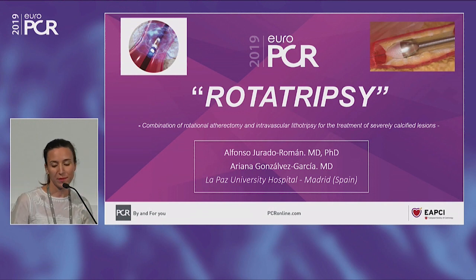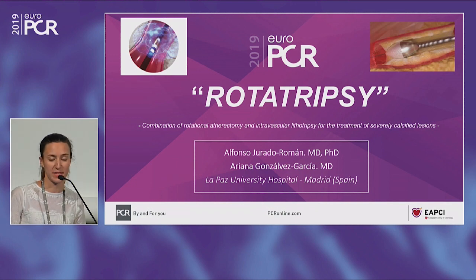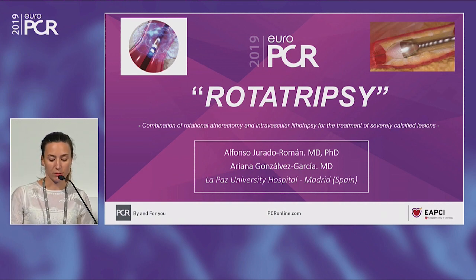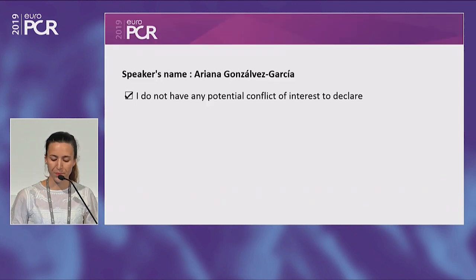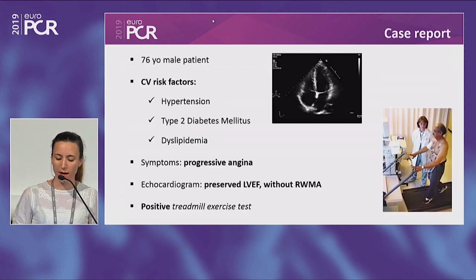Hi, good afternoon. I'm Mariana Gonzalez, from La Paz University Hospital. First of all, I apologize for my colleague, Alfonso Jurado, who couldn't come to present this case. He's just become a father. The case is called rototripsy, a combination of rotational atherectomy and intravascular lithotripsy for the treatment of severely calcified lesions. I don't have any potential conflict of interest to declare.